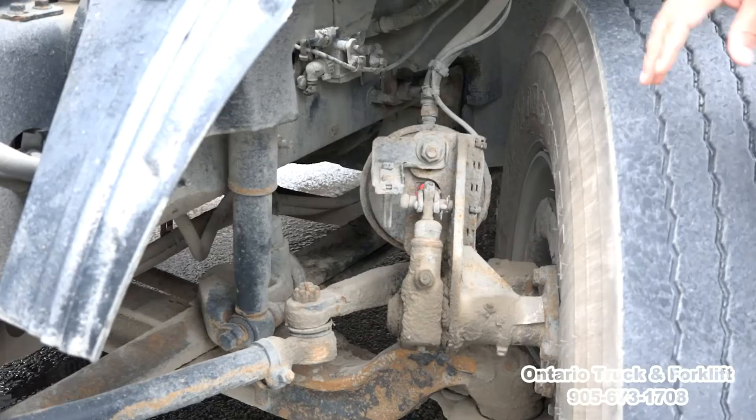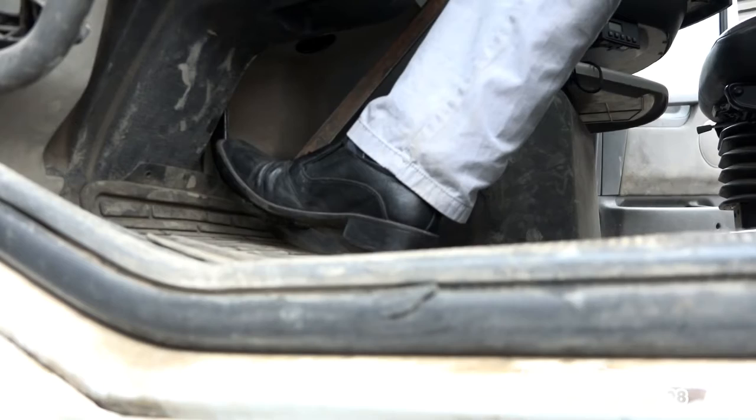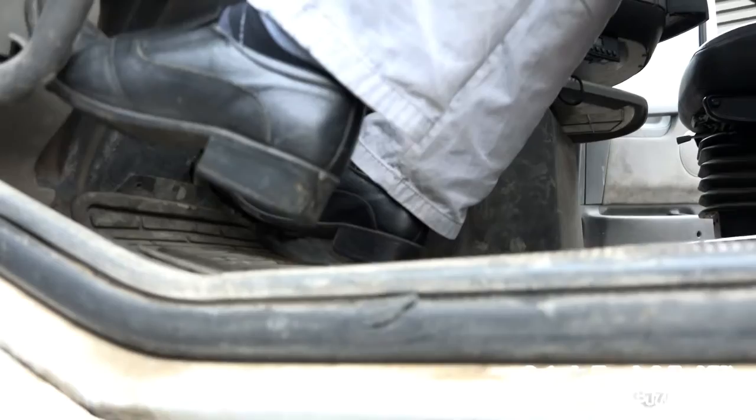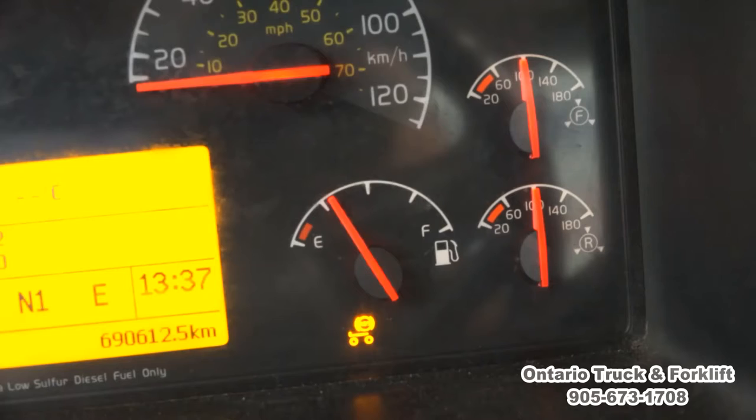Now we have to apply the service brake and make sure we have a pressure of 90 to 100 again. Now we have to press and hold the brake pedal with the help of the brake buddy we have. Push it down there, pull it up. Okay, we gotta bring the steering wheel down. So the service brake is applied now, and we have to make sure of the pressure. Our service brake was applied, and the pressure we have is 90 to 100.